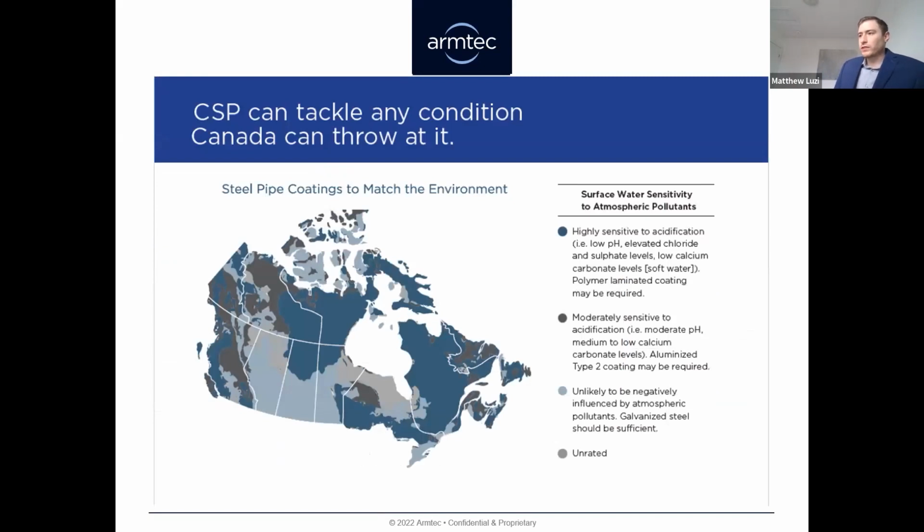Another thing Ray touched on was the different coatings. In Canada, there are many different soil types. In this map of Canada, we can see that there are different soil conditions in different locations, and these will present different challenges and affect steel differently. So for whatever soil type we find in Canada, whether it be low pH levels, elevated chlorides, sulfate levels, or low calcium carbonate levels, either polymer laminated, aluminized, or galvanized coatings will be able to withstand those environmental challenges, and in most cases achieve the desired design life associated with that project.